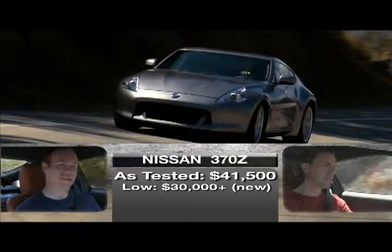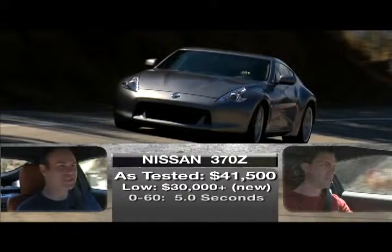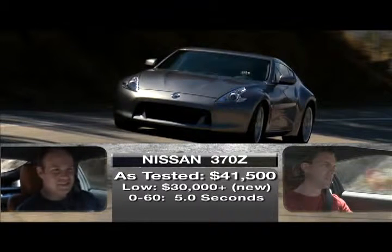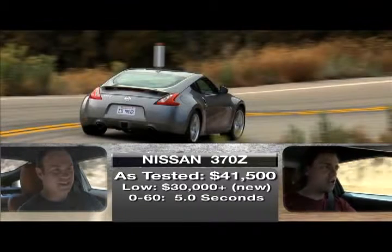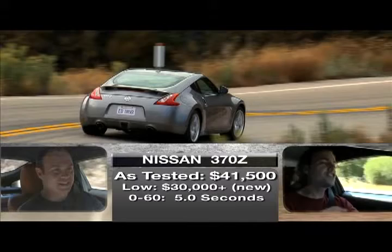The payoff about driving the 370 is that I'm just smiling. That's the reason to own this car. This car is incredibly precise. When you put your foot down or you find the twisties, this is the one you want to be in.